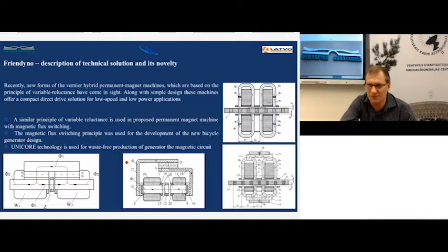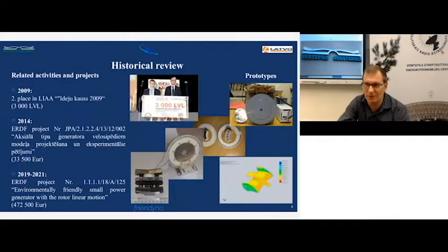And here you see some images or figures of how this system can work. So we have magnetic cores, we have the moving part of the rotor, which is linear or circular, and a permanent magnet inside. During this project, we have developed several prototypes and several designs. You see here 4 different types of these machines that were investigated.